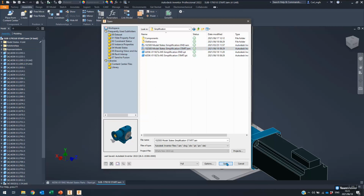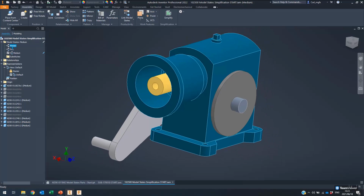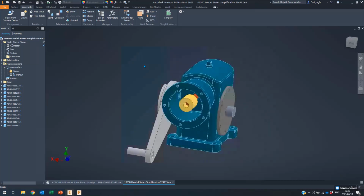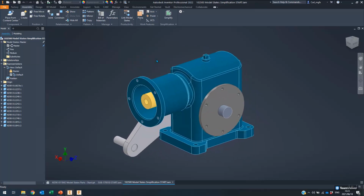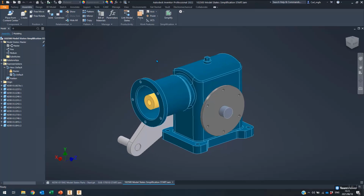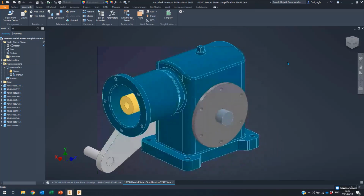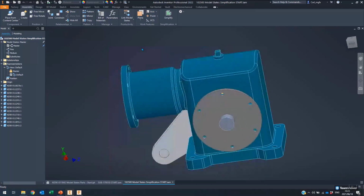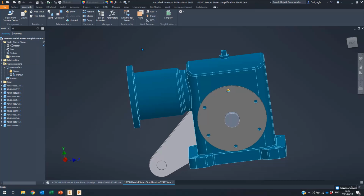What we're going to do is look at a component here, be it a gearbox or a pump, and there's quite a lot of information on here. There are a lot of fillets, a lot of detail that would not necessarily be needed in a higher level of the assembly. Maybe you're looking at the entire factory floor, and if you have 10, 20 of these, you'll end up with a lot of detail and a lot of resources required on your computer to show it all.